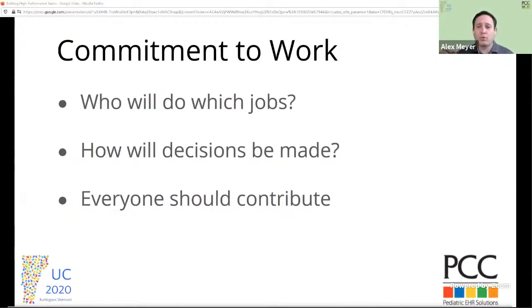Now, purpose, goals, skills, they all lay the foundation, but you do have to actually do the work. The team has to get stuff done for this to be beneficial. And so the teams must commit to a common understanding of how work will get done on the team. Who is going to do which jobs? How will schedules be set? What skills need to be developed? How will the team make and modify decisions? How is continued membership on the team earned?